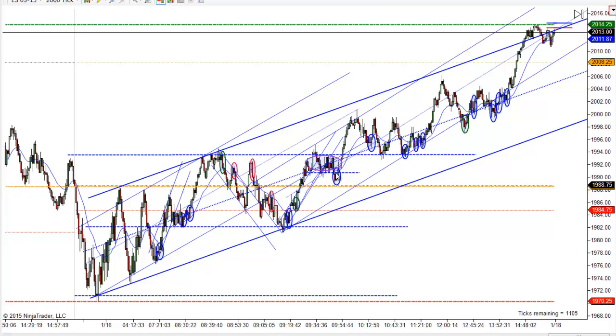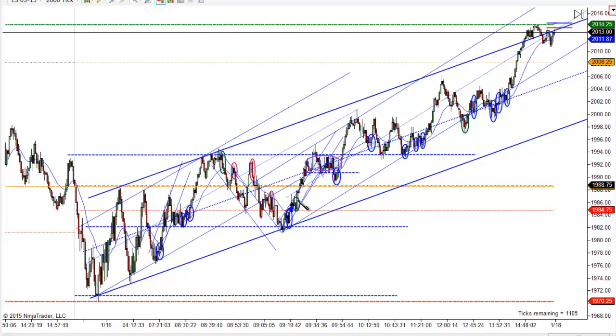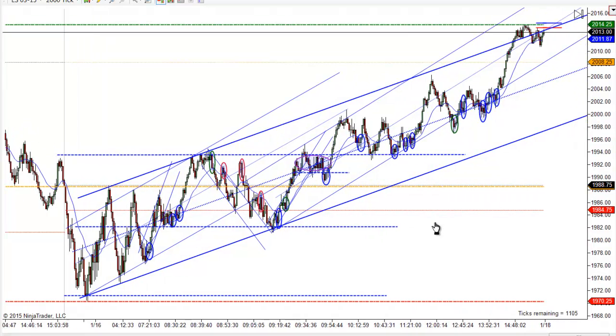But the best ones are those little failed break lowers like that right there. And look at that move up. They trapped everybody short, they ran all the longs out, and they took it up for the next leg. You probably want to be thinking we might get a leg just like that, and it didn't quite get there, so then you had a bigger correction that followed it. But anyway, that's pretty much it for today.